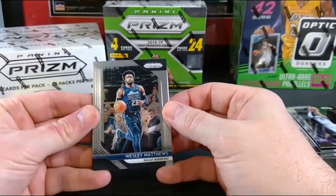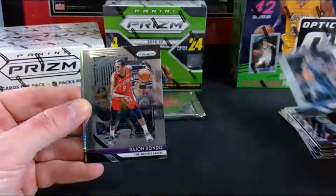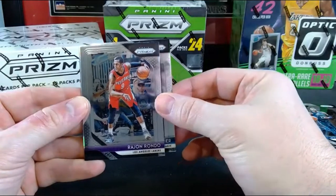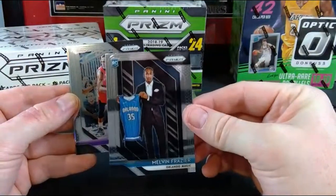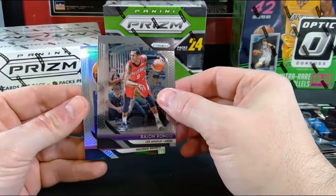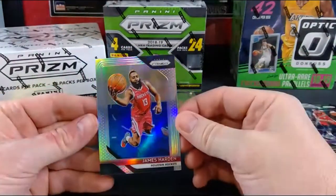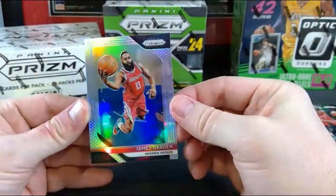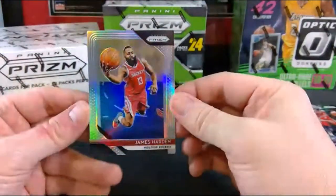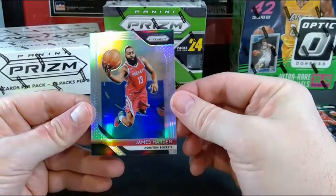I see something shiny. Wesley Matthews. Rajon Rondo. Take from the back. It's Melvin Frazier, rookie. And let's see. It's not a rookie. It's a James Harden silver. Pretty card. Got to be honest with you, those shorts, a little funky there, if you're looking at it the wrong way. Just saying.